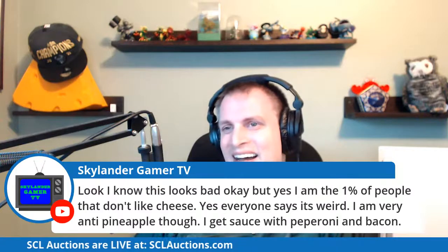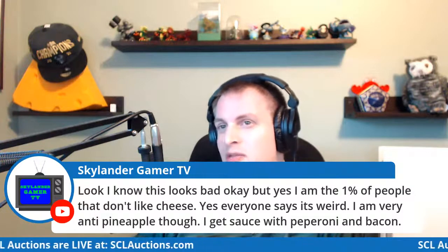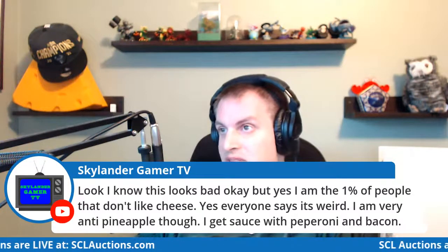Wolf Shadow, yeah. A lot of Wisconsinites will eventually become a little bit lactose intolerant just because we eat so much dairy. It happens. You're in the 1% of people that don't like cheese. Sauce with pepperoni and bacon. Well, pepperoni and bacon pizza is delicious. I'll give you that. But you should put some cheese on there. There's probably more than 1% of people that don't like cheese. I know someone who didn't eat cheese until they were 30 years old. So there's a lot of stuff.